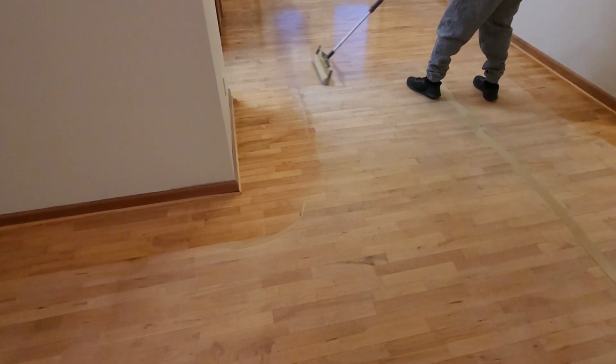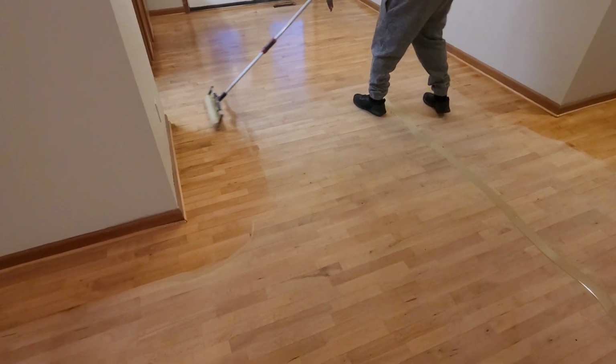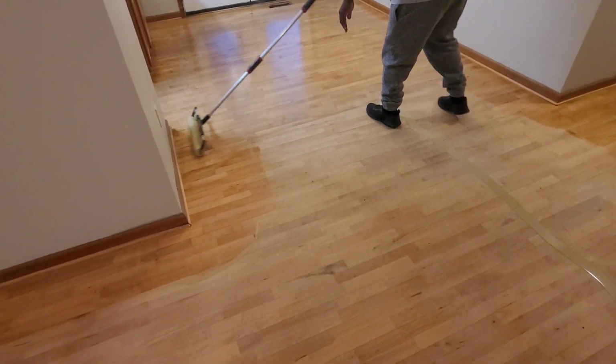That is beautiful. Don't see too many natural floors that much. Again, these floors didn't have any stain on it, and we're gonna keep it that way.